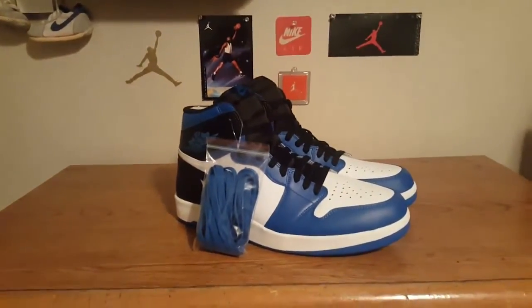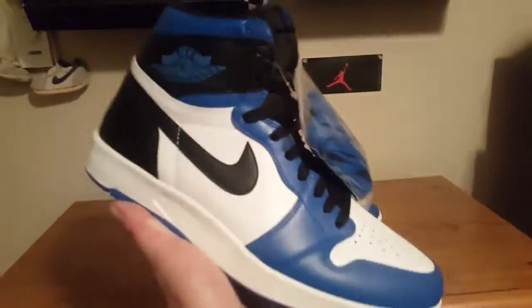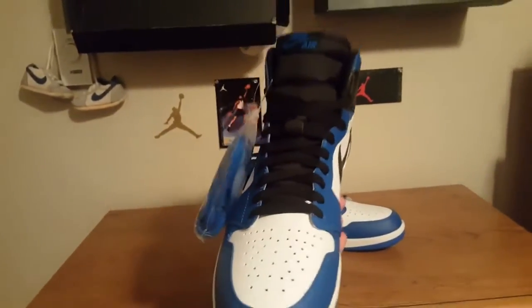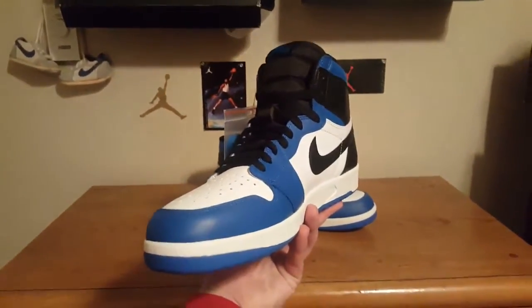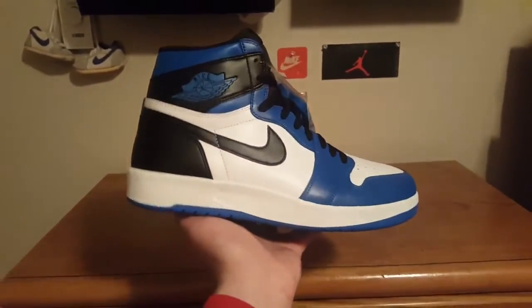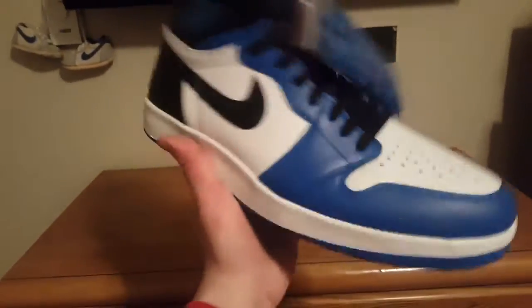Next up, another Jordan 1.5, the return, Soar Blue. Because Mike used to soar. I don't know. That was corny. You guys, if you're a fan of the Jordan 1, I don't understand how you could not like this shoe. That two bottom is just not a good enough reason for me for people to say they don't like it. I don't get it, man. I guess to each his own.